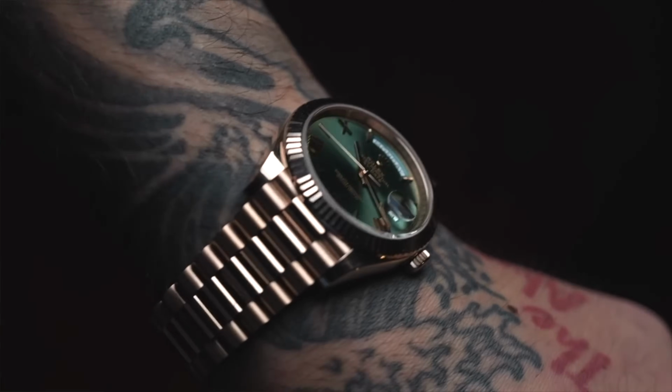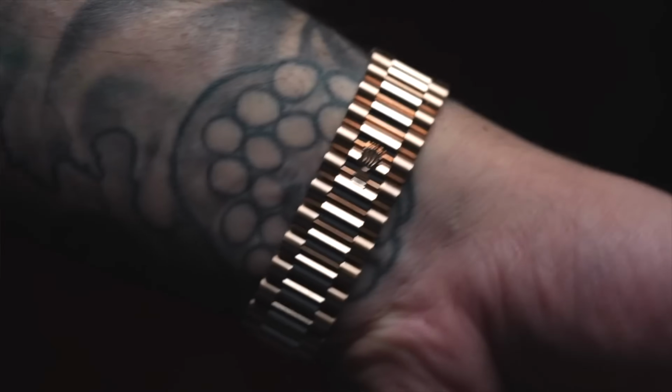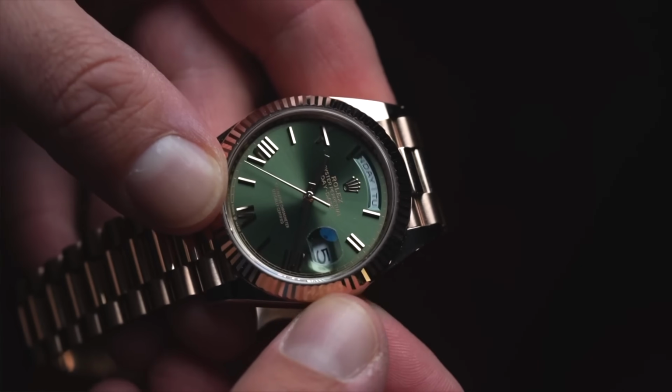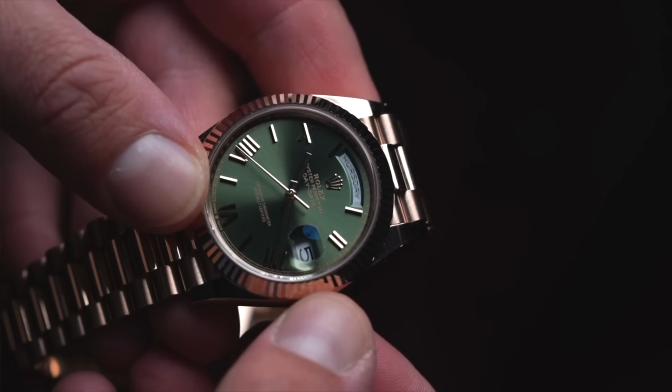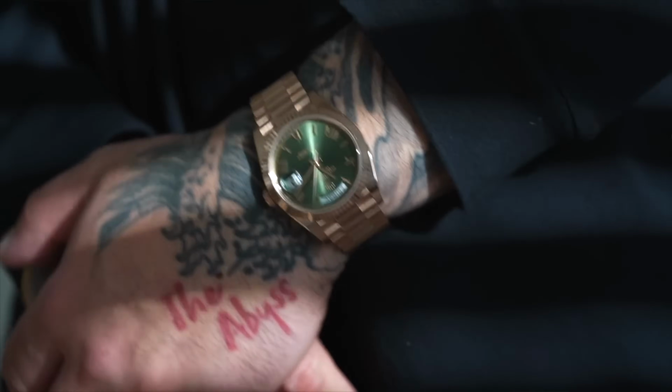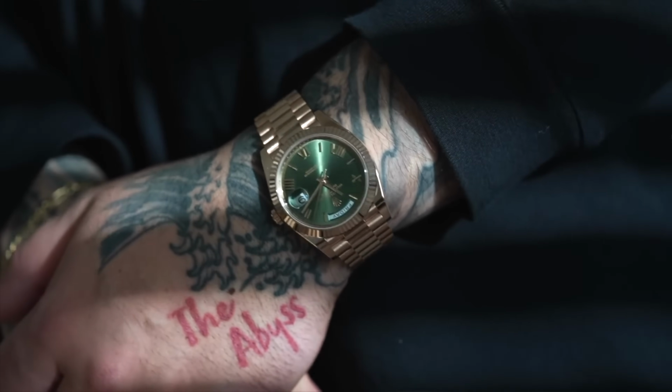I mean, my mind is open now, guys. I'm even begging the question, why can't I do everything in a day date? I think it'd be kind of cool to have a Day-Date or a Daytona as your one main watch, something you do everything with. That's just Chris's watch. That's his watch.